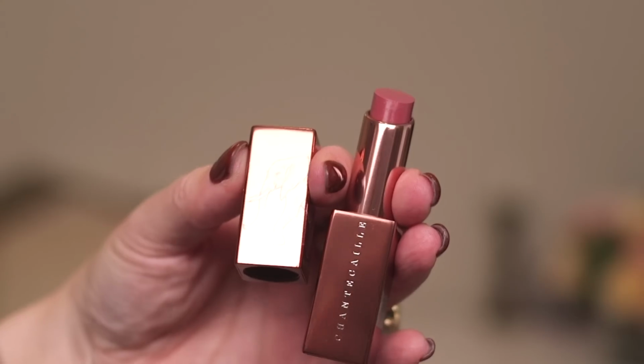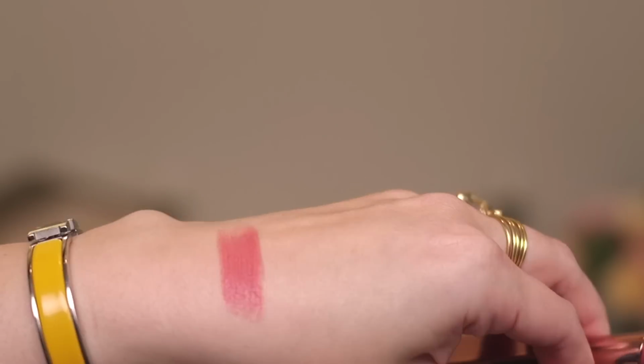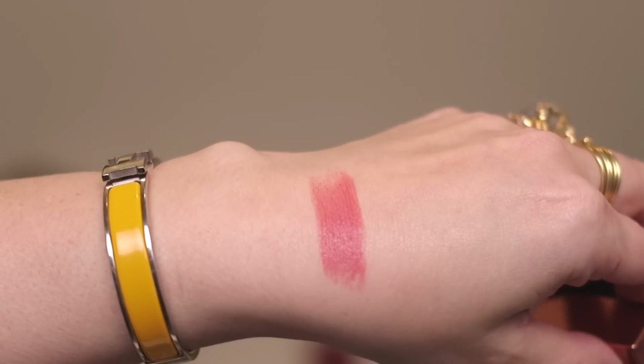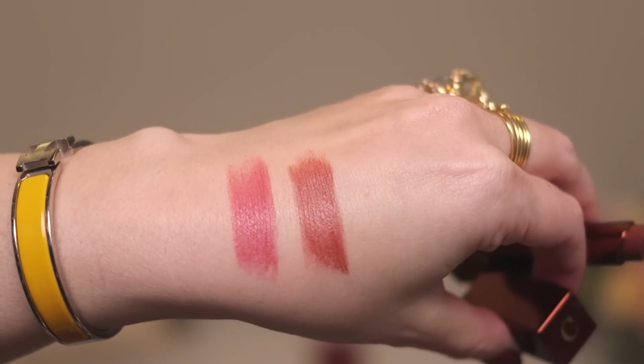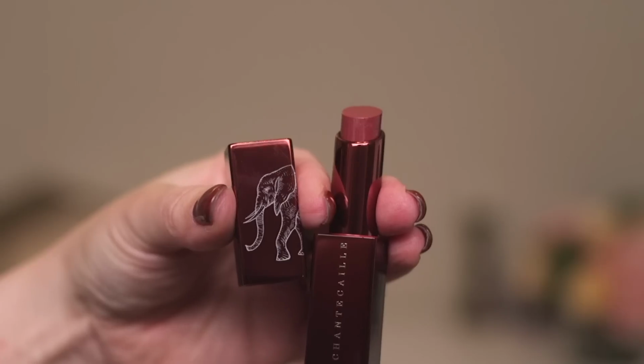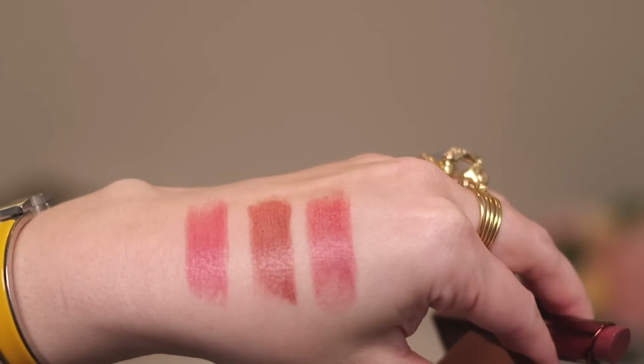The first one is Plumeria. And this is a really beautiful mid-tone pink color. It's almost like a Your Lips But Better kind of color. The next color is Tamarind, and that's actually what I have on my lips at the moment. This is the deepest, richest brown color that we have here. And then lastly, we have Acacia. And this one I find to be very similar to Plumeria, the first one. It's just a little bit deeper.